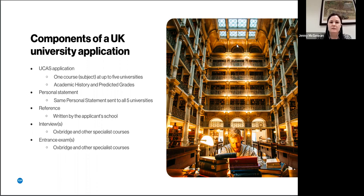So the UK application generally is simpler. I think that's the first thing that I would say compared to the US. It's centralized. In the UK, there is essentially a website run by an organization called UCAS, which is how you apply to university. You apply through this website, they send all of that information to the universities, and everything is managed through that one portal. Which in some ways makes it easier, because you're doing everything once and then it gets sent to the universities that you're applying to.